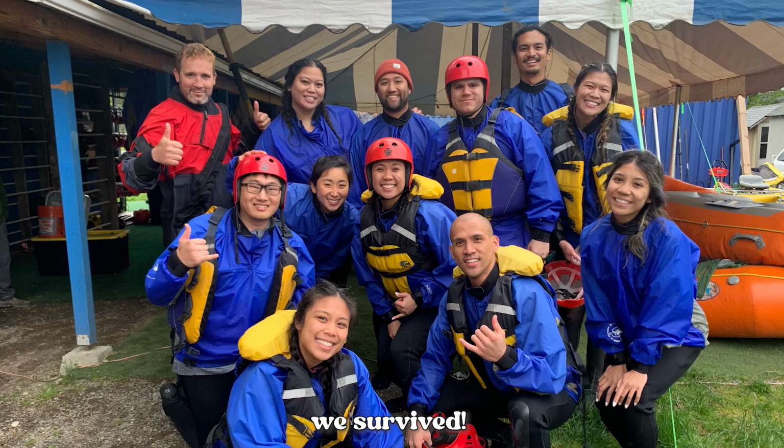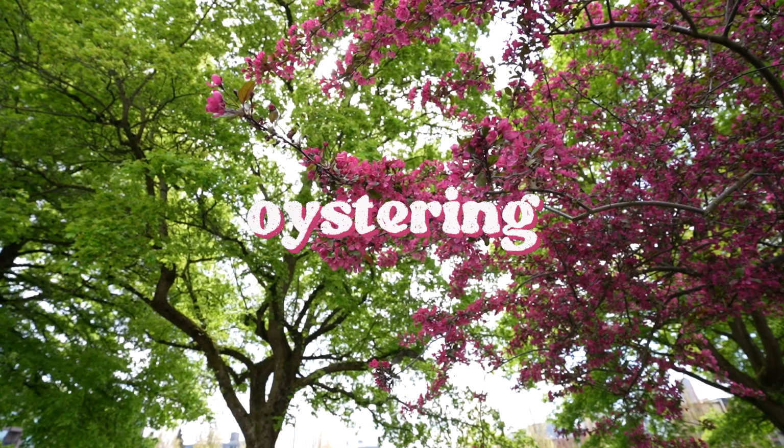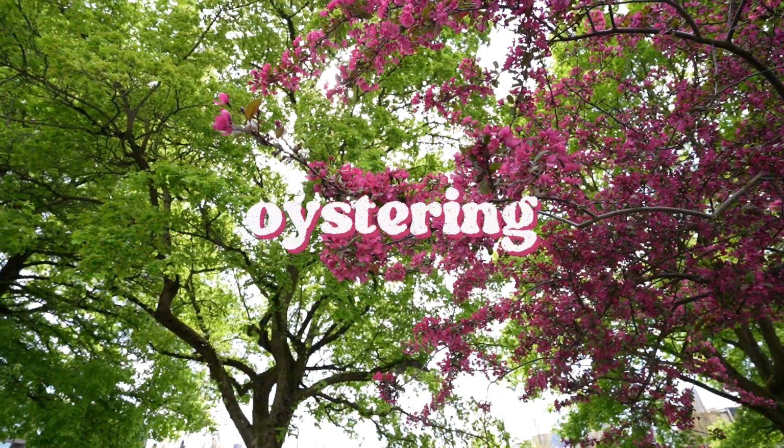And based on the recent river conditions at that time, we were going on a class 5 river for our first time. Okay, number 7 is to go oystering.